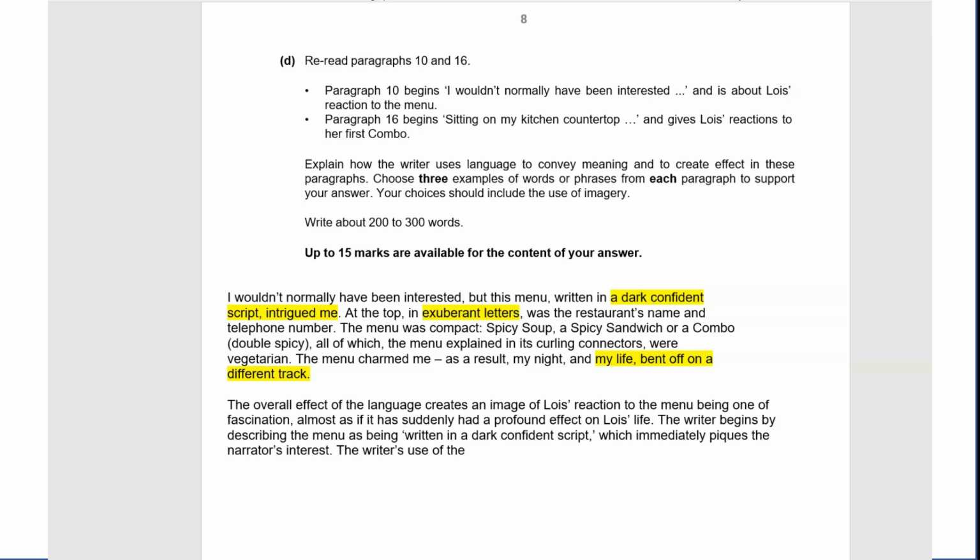So the writer's use of the, I'm going to put the adjectives dark and confident, and let's put square brackets so it makes sense. The writer's use of the adjectives dark and confident, we could argue, I don't know if this is a bit of a stretch actually, almost seem to personify the menu itself. I'm going to put that. Almost seem to personify the menu itself. And what is the effect of that?